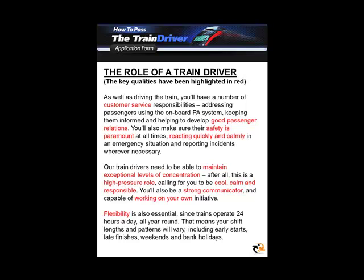It says there, train drivers need to be able to maintain exceptional levels of concentration, and you will be assessed against your concentration skills during the group board and testing stage, which is at the second level of the application process. But you'll need to demonstrate a way you've concentrated for long periods of time. Obviously it's a high pressure role, you need to be cool, calm and responsible, and also be a strong communicator. You know, you're going to have to communicate with your passengers on the PA system, also within the control center to make them aware of any emergencies, etc.